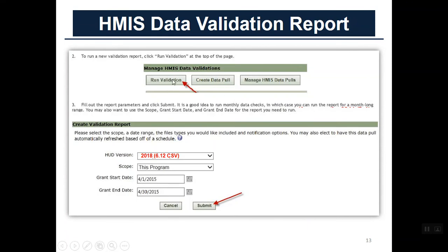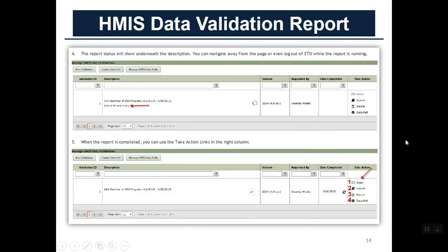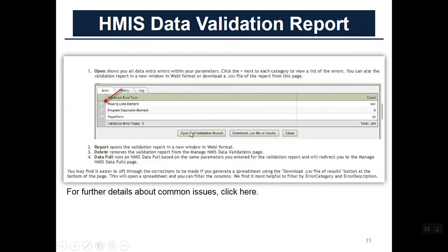So you'll come in and run your validation report, and again you'll use the same time frame and same CSV information as the data pull that you ran. You'll want to use January 30th, 2019 for the homeless census, and if you're running this on a regular basis, you'll use whichever time frame you're looking for. Same as on the other one, you'll get a little wheel spinning as your report is running, and when the report is complete, you'll get this checkbox. You'll want to open up this file under Take Action, and it will come out in an Excel spreadsheet type file. You want to download it to CSV. It makes it much easier to work with and to click through.